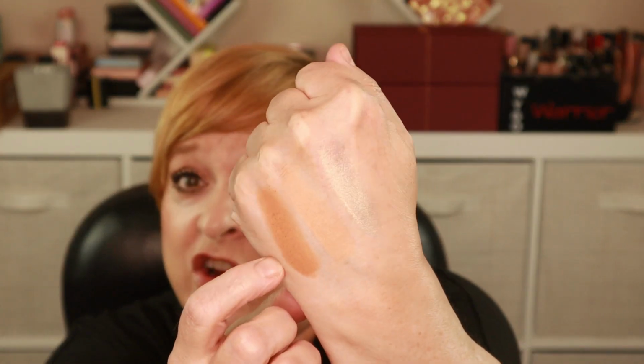All right, so here we have the dark shade. There is the lighter shade, which you can barely see on me. And there is the highlighter. The highlighter looks really pretty. The Lemon Bar by BAKERIE retails for $18.